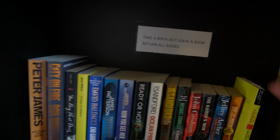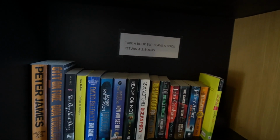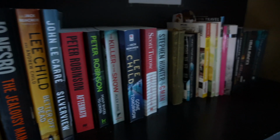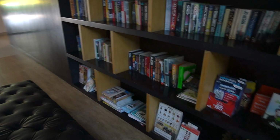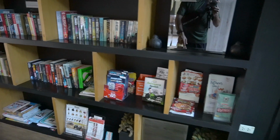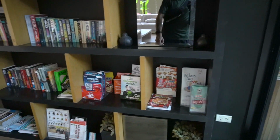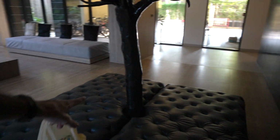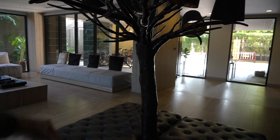The funny thing is, I haven't really sat down here much. Take a book, leave a book, and return all books. See, look, James Patterson. There's restaurant menus down here, so you can order things like Domino's Pizza, other advertisements as well. But this art piece right here is really fascinating with the lamps. I've actually hung out outside a couple times to film parts of the video, so that part is really good.